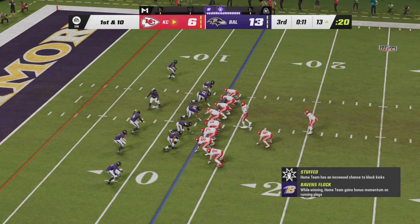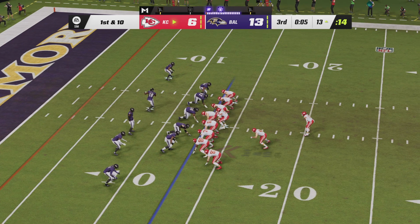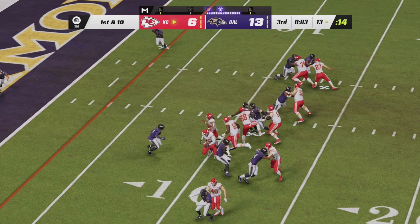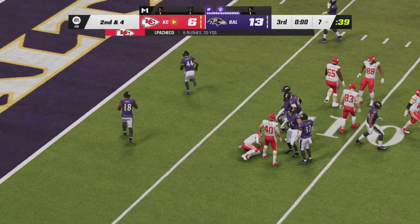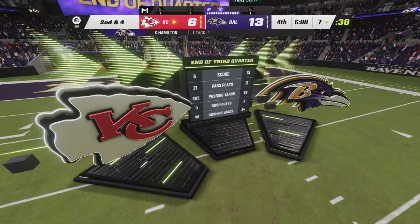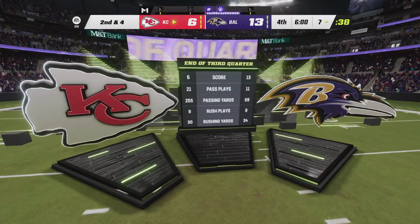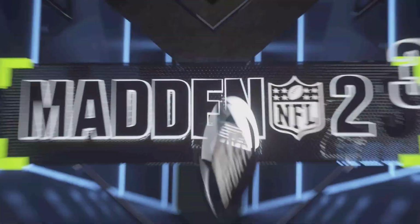From the 13 now, they work on 1st and 10. Here's a give up the middle. And he'll be taken down after a decent gain, and that will bring us to the end of this 3rd quarter of play. 3 quarters in the books. You are watching the NFL on EA Sports.